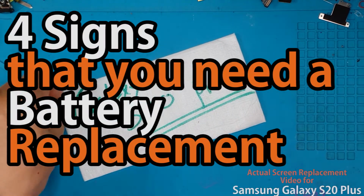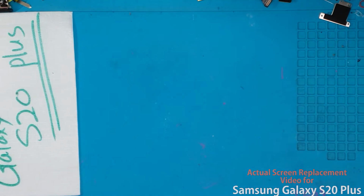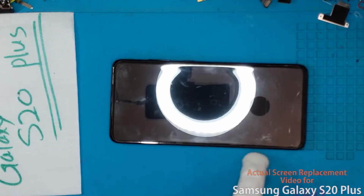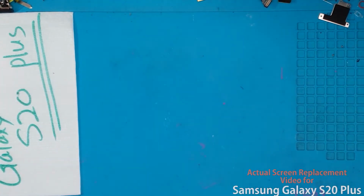Today we're going to talk about the 4 signs that you need a battery replacement. When do you go to a repair service and get a battery replacement done? Or when do you just postpone the service and let your smartphone die naturally so you can just buy or get a new device?